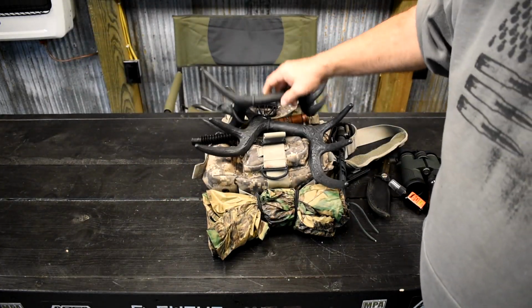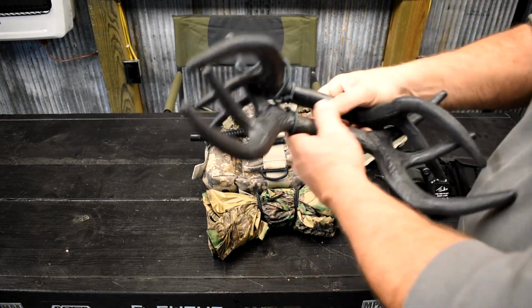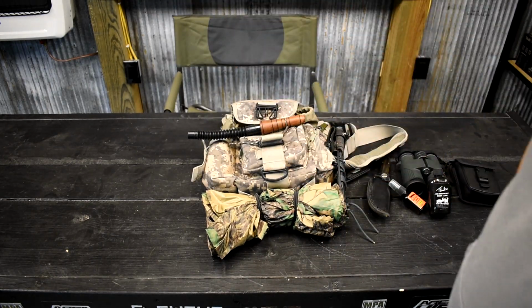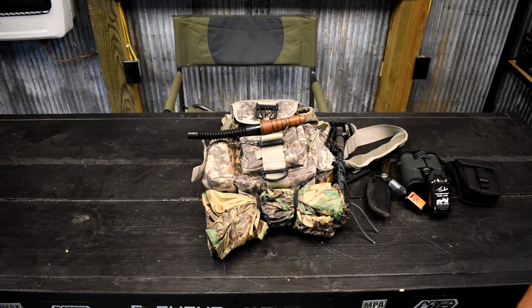This is called the black rack. This is a rattle call. That is junk. I do not use those. I bought those because I fell into a gimmick. They may work 1 out of 500 times, and I am not exaggerating. Don't waste your money on the black rack.